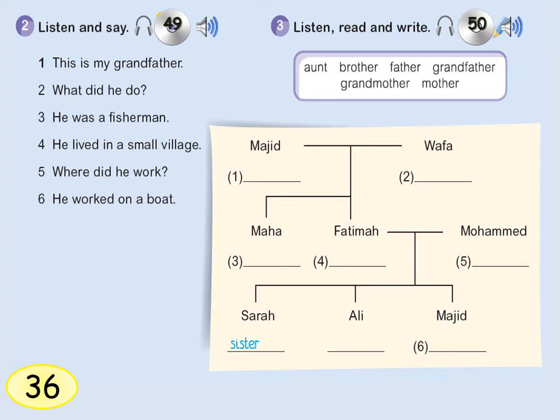Unit 6, Lesson 1, Activity 3. Listen, read and write.